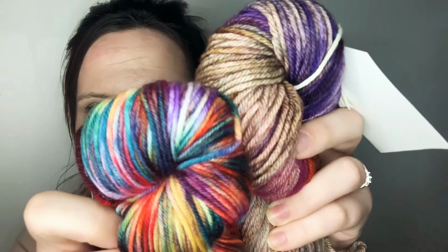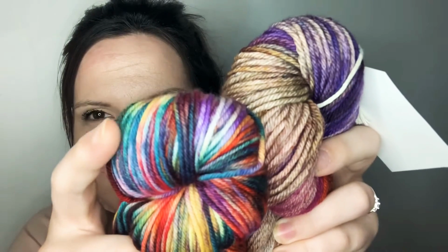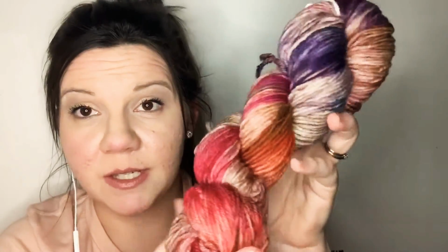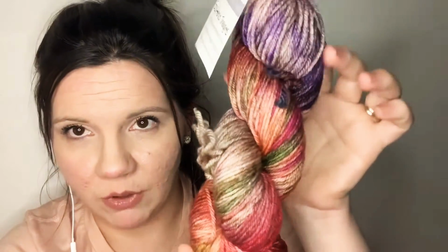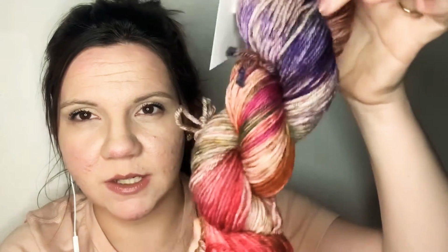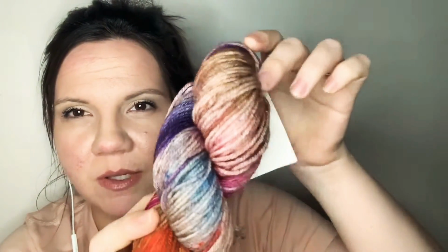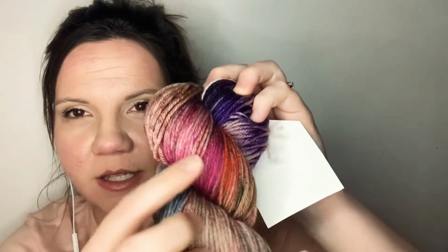So hopefully it'll focus on that. So this is just a little softer, and this one has just a little bit thicker of a texture. But the colors are still absolutely beautiful and stunning, just gorgeous. Lots of earthy tones right in here. And then these purples and blues are just stunning. And then these kind of fuchsia right here is beautiful.